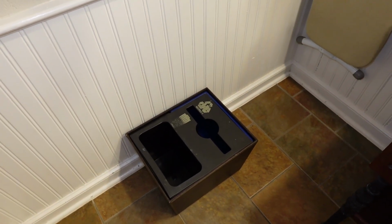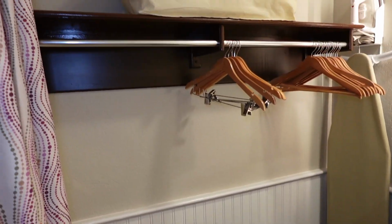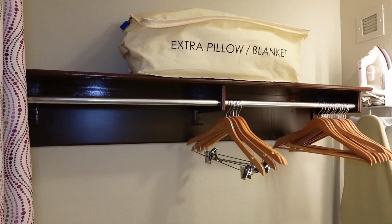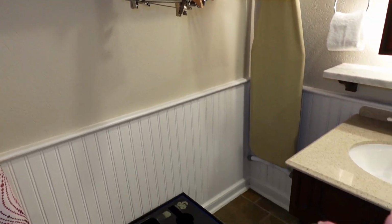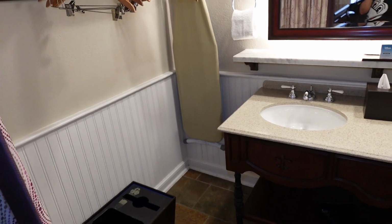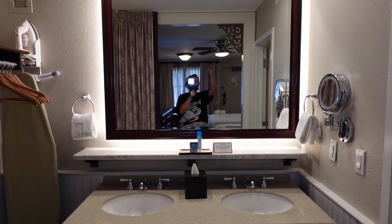We do have trash in here, as well as recycling, and plenty of space over here, as well as on the shelf, to put all of the stuff that you want to keep out of the way. So I'm thinking of suitcases, things that you've purchased, dirty clothes, even a stroller can fit in here, so that's wonderful. For our actual vanity area, we have such amazing lighting.